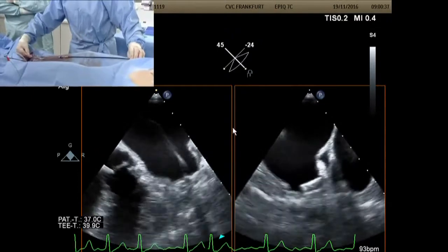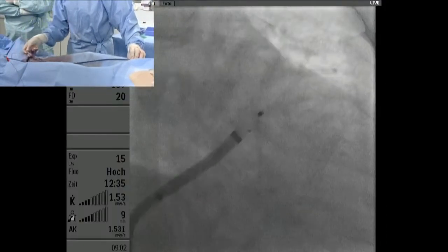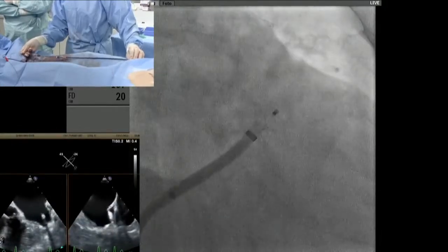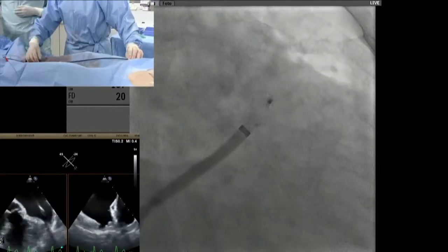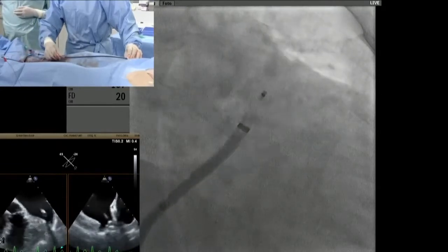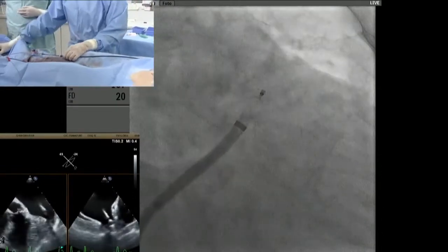So I agree with Iqbal. Try once more getting deeper into the superior lobe and a slightly more counterclockwise rotation, so that you have an engagement of the right-sided hooklets in the wall of the superior lobe. So I did this here.